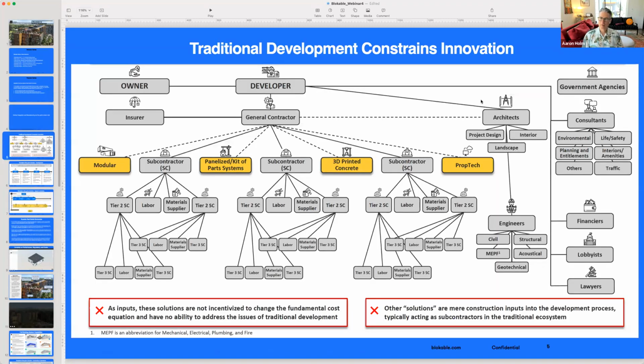Looking at this chart, we've shown it before and we continue to show it because it's the key. If you are an input into the development process, you don't have the scope or the ability to make substantial changes to cost. You can be higher quality, you can be more efficient, you can have different attributes and value propositions for the developer to purchase as part of a project, but it's very difficult, if you're in any of these boxes, to make a substantial change because your incentives are very different than the developer's incentives.